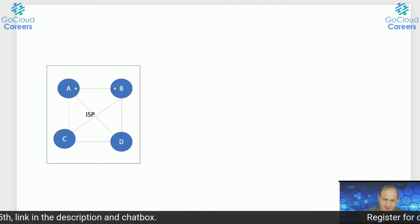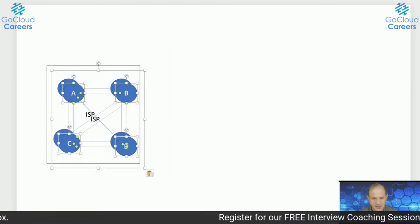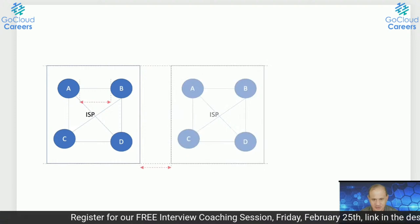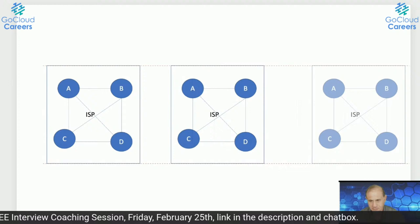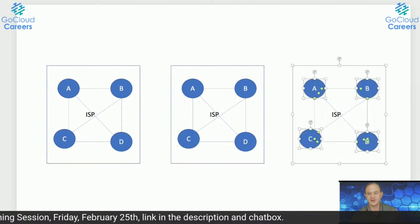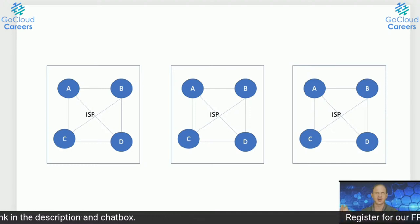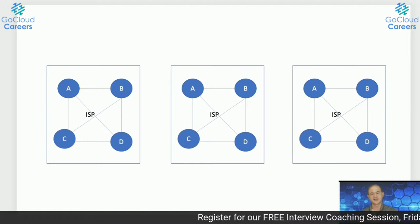Now let's build a couple different internet service providers over here. Build another internet service provider. Now let's build another internet service provider. So now we've got three ISPs. They're all running an interior gateway protocol internally for network layer reachability information. Now what's going to happen?